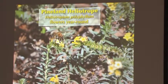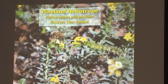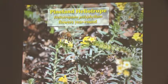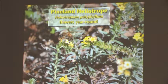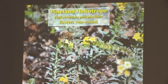Okay, Pineland heliotrope. I just have a little bush of this. It's a little ground cover. I don't have any here with me tonight. But there's always a bee on it every day, and so I like that. And as it grows, it's still very young, there'll be more, I'm sure.